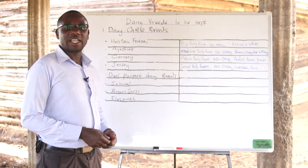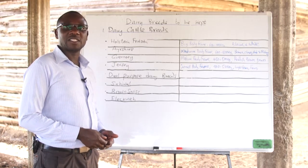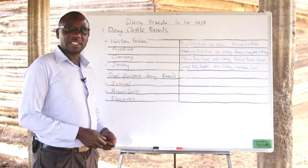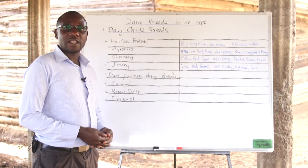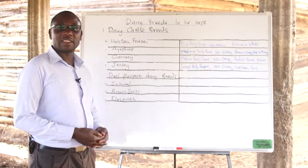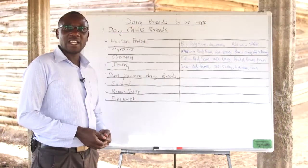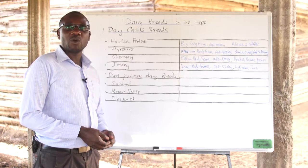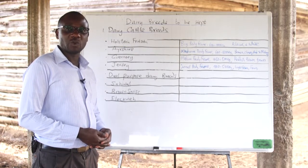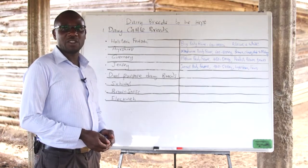Different breeds of dairy cattle have different production levels, and the price of these dairy breeds will depend on the average production of a breed in each single lactation or within the lifetime of that animal. Mostly high yielders like the Holstein Friesian and the Ayrshire will fetch more price when they are sold to farmers who want to breed them. And this depends on the management as well, and also the level of genetics that is comprised of these breeds.